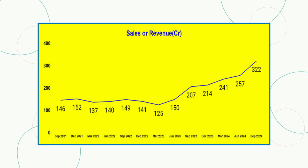Now, let's take a closer look at CDSL's revenue growth over the past few years, measured in crores. Starting in September 2021, CDSL's revenue was around 146 crores. We can see relatively stable performance over the following quarters, with revenue hovering between 137 and 152 crores through June 2022. However, there was a minor dip to 125 crores by December 2022. This period of stability and slight fluctuation could indicate a steady yet controlled growth phase, perhaps impacted by market conditions or seasonal variations in business activity.